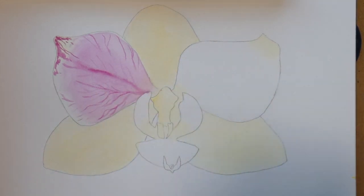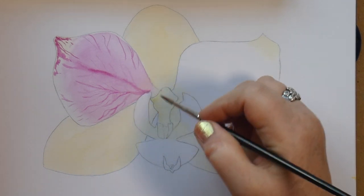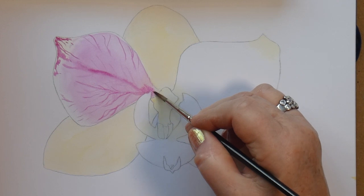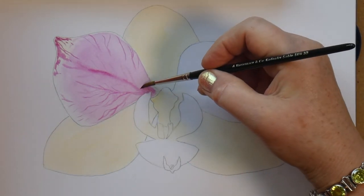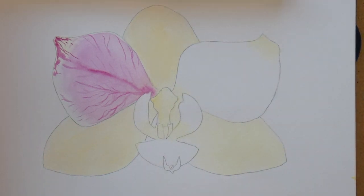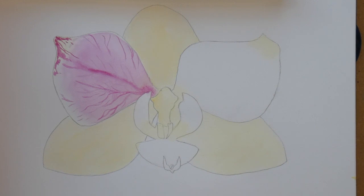Very beautiful things, orchids, aren't they? It's just absolutely gorgeous. We've got a little bit of shadow in there, so I'm just going to put that in. Rinse, dab the drip, come back, just soften that like that. So that's that. Happy with that. Leave that alone. Let it dry. If you need to go back in and fiddle with it again later, you can. That's not a problem. But for now, we're going to leave it alone.